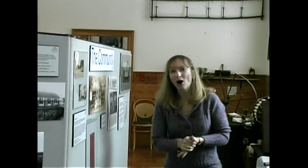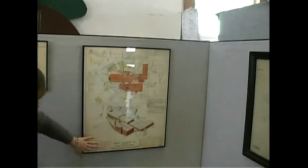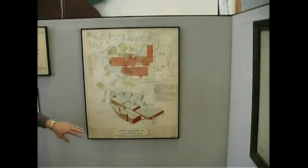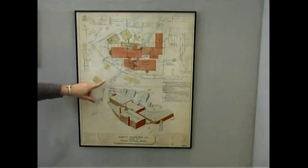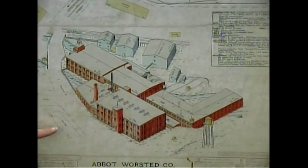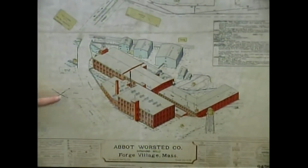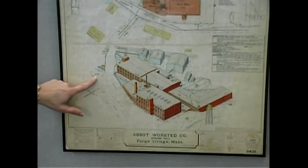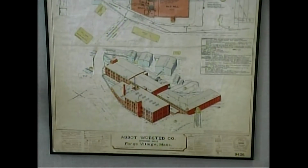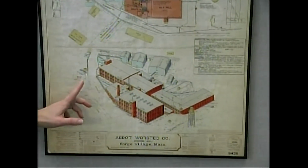Some of the other things they had, there was an Abbott Hall over on Bradford Street. Maybe we could take a look at the insurance plans. This is an insurance plan from 1912 of the Forge Village Mills. This is Pleasant Street and the railroad track running this way. So this is where that tenement house was that I pointed out, the picture of. The office is right across the street here. And this is what is now being developed into apartments.